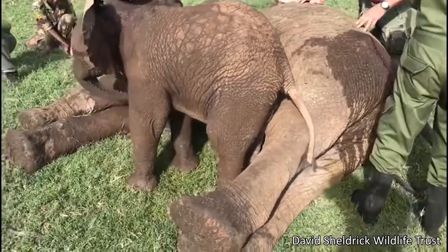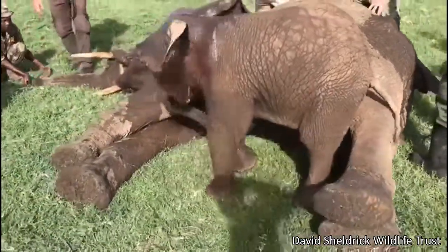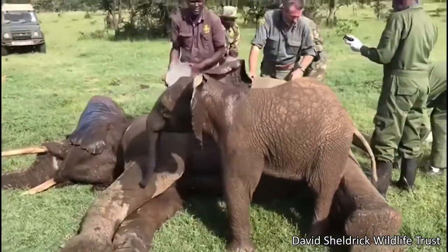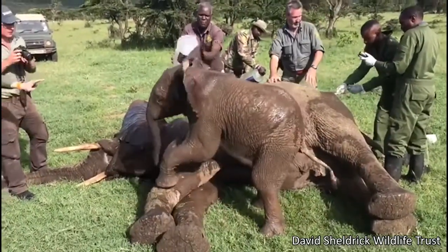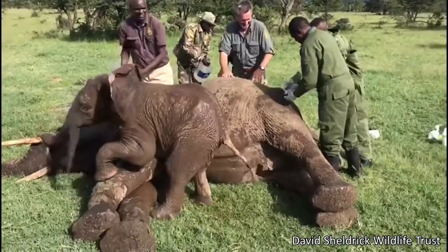This elephant herd wandered into farmland and started eating the crops, so local farmers shot arrows at the elephants and many were wounded. This baby elephant stayed by his friend's side while volunteers helped remove the arrows.